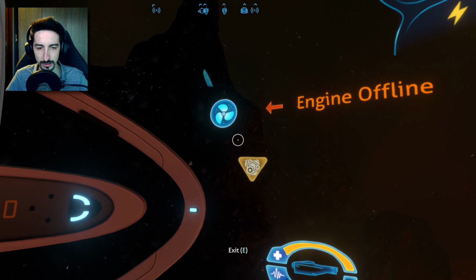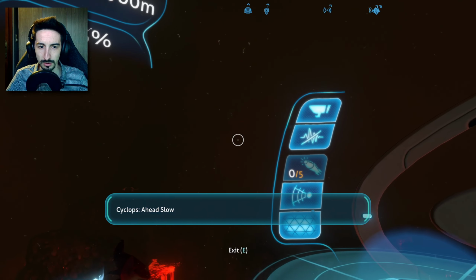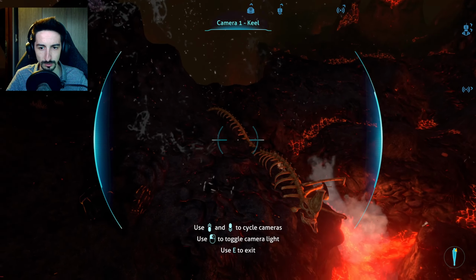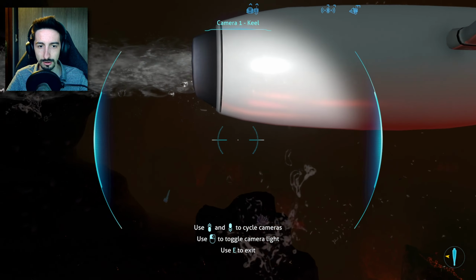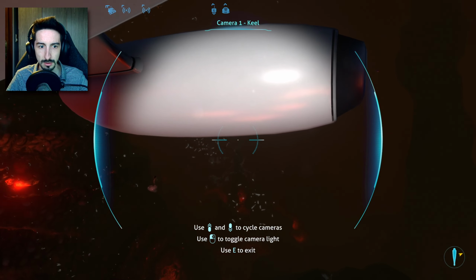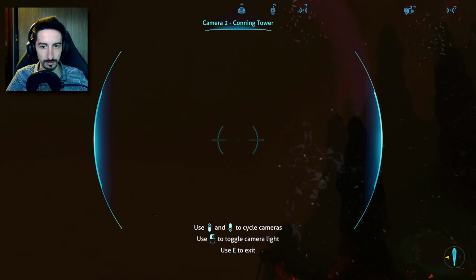Okay, so let's start the engine. Let me go slow, and let's take the cameras as well. Oh, there's a Leviathan skull here as well. Okay, so I think they are attracted to noise, so I don't want to make too much noise, but we will go, let's quickly check.